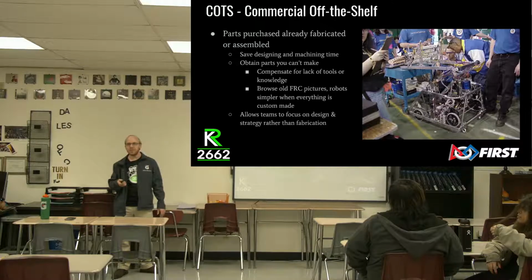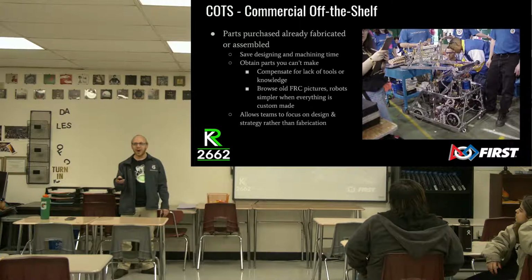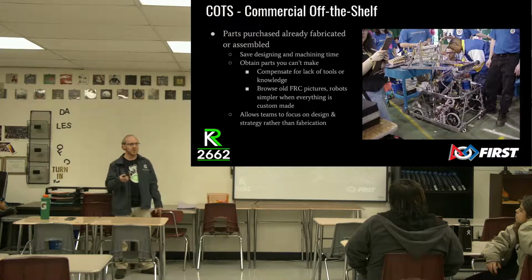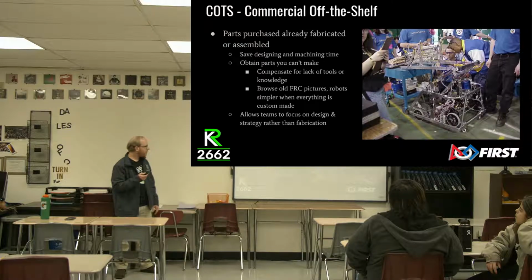In old FRC competitions, you couldn't buy very many parts and you had to make everything from scratch. And it made things harder because you spent more time just on getting your robot to drive, not on really refining how well an arm works and all of those types of things.